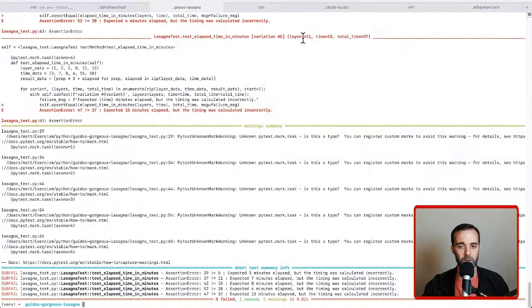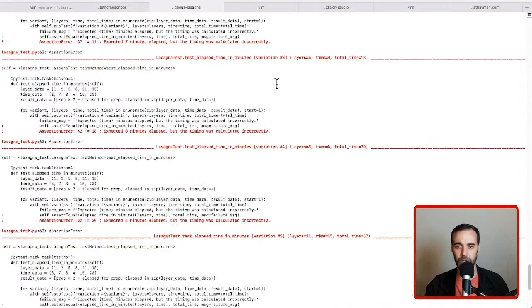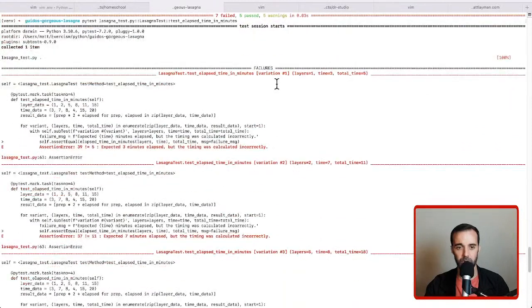All right, so all of these tests are failing. All five of the variations. So it must mean I've got the core logic wrong.